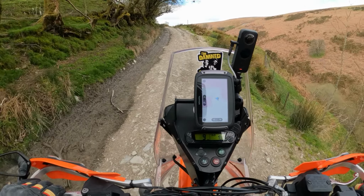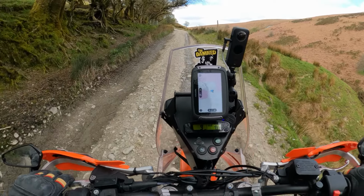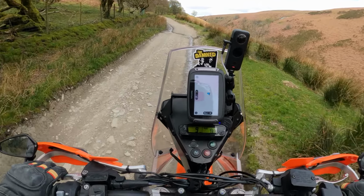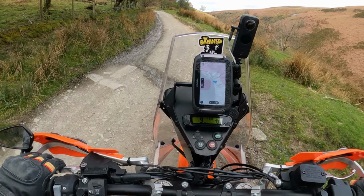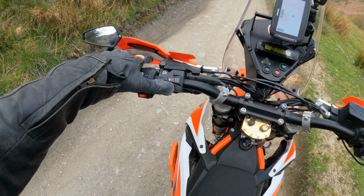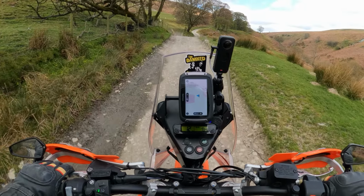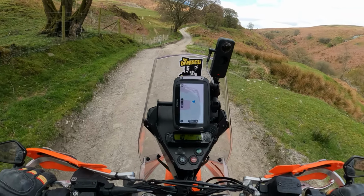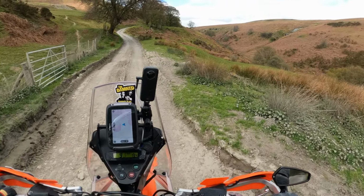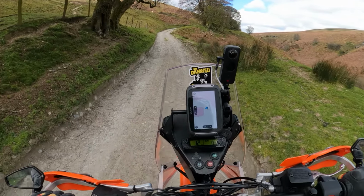Don't need to go mad. Bumpy rocky trail. So far tyres are gripping fine. I'm just going to put it into off-road mode just in case. I do love this bike. Less than 2 hours ago, right in the middle of the city centre, filtering through traffic. Now look at this. Traversing the Wayfarer in Wales.